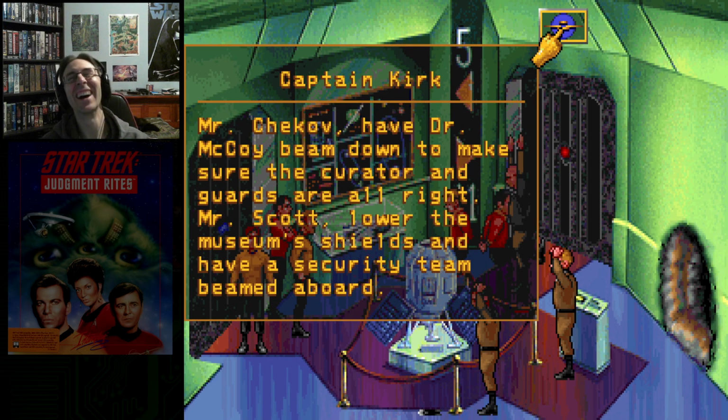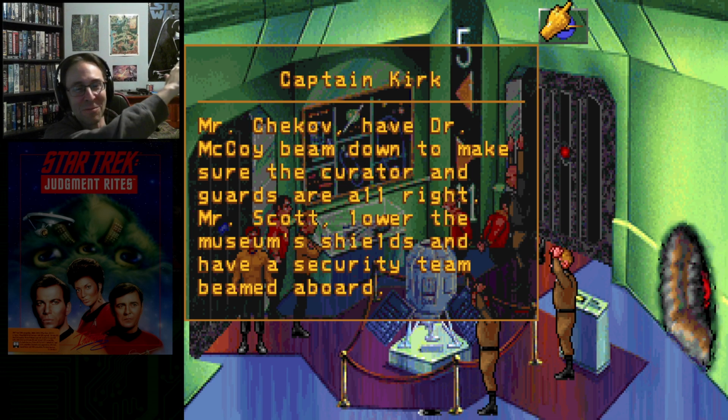Mr. Chekov, have Dr. McCoy beam down to make sure the curator and guards are all right. Mr. Scott, lower the museum's shields and have a security team beamed aboard. Because that's what would happen in real life. Oh, you dumb Kirk.